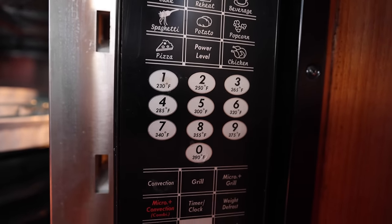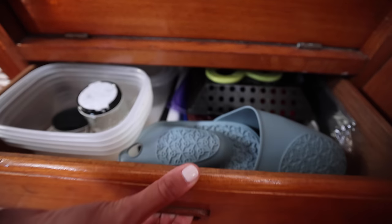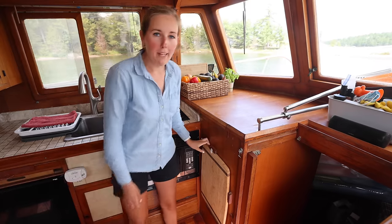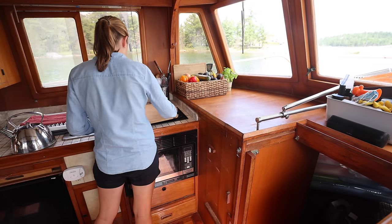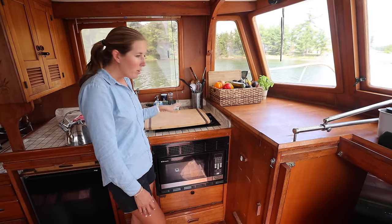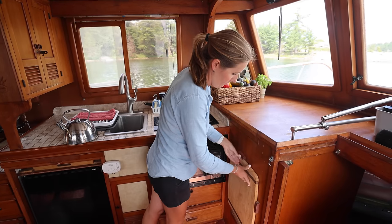So that's really nice. Down here we have storage for pots and pans, and this drawer down here is where we keep a bit of the miscellaneous cooking items. Right here we have a cutting board, and it's just loosely in there. This fits over our stove. This gives us more prep area in our galley, although I rarely use this. I think I've used this once or twice because I find that the area that we have is plenty.